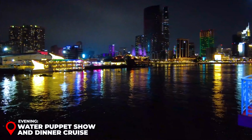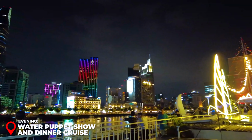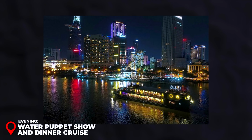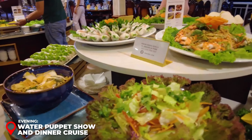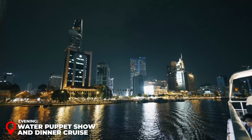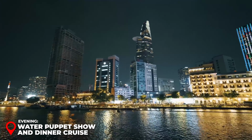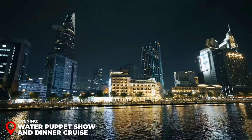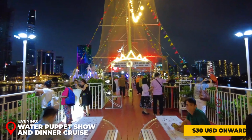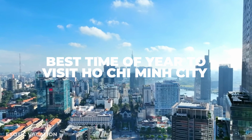Numerous cruise options are available, but for a seamless experience, consider a tour package that combines the water puppet show with a river cruise. This offers a perfect blend of cultural entertainment and culinary delight, letting you witness the city's skyline sparkle as you sail. Prices for these combined experiences vary, but you can expect a range that suits different budgets, generally starting from around 30 USD onwards. Best time of year to visit Ho Chi Minh City.